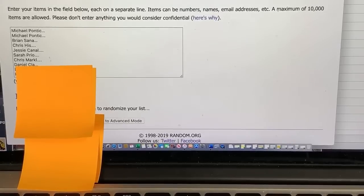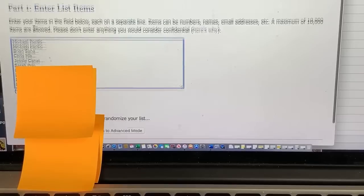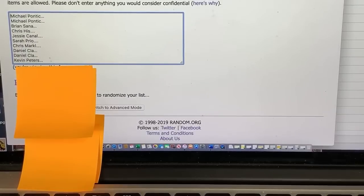So we got 80 people that picked up a card. All of their names are typed right here in this box. Michael P was the last one that bought in just a few moments ago. And here's all of your names. I'll just scroll through so you can see them all in the order that they were purchased. And then I'm going to hit the randomize button, and it's going to put your names in a random order.